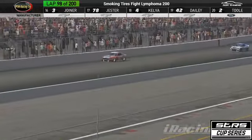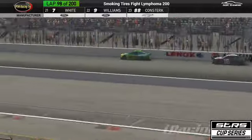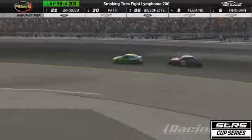And we talked to him earlier. He was trying to run hard. He was trying to run good, but the damage just kind of took its toll on him, and it's just set him back way too often.